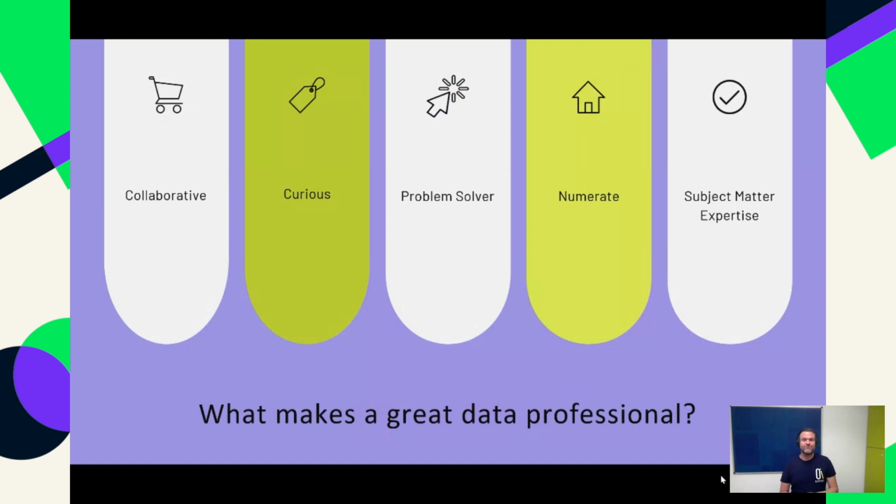Great data professionals are also great problem solvers. There's lots of different things that can go wrong, both from a technical perspective, but also in terms of the changing business, in terms of the quality of the data. And you're continuously, every day, going to be faced with a new set of problems. And you're going to have to solve them. And you're going to have to do a lot of that independently. And so being a great problem solver really makes a great data professional.